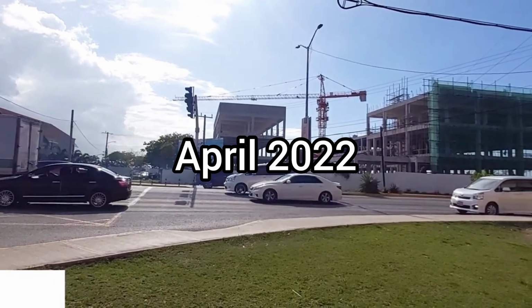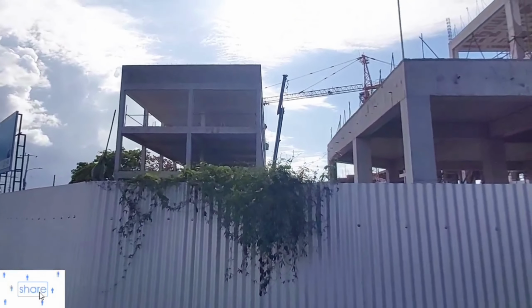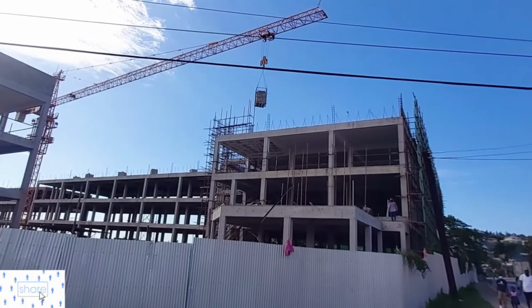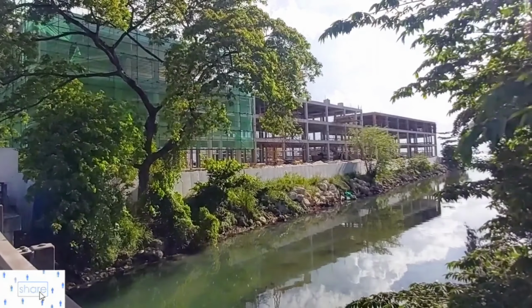Construction taking place on this has been moving very quickly.